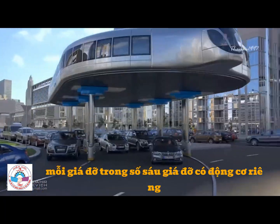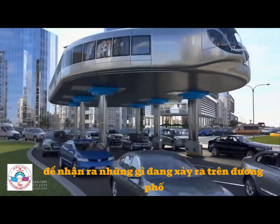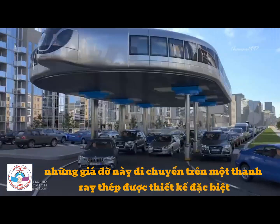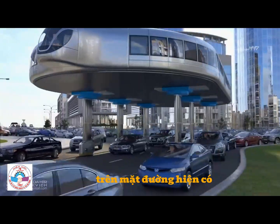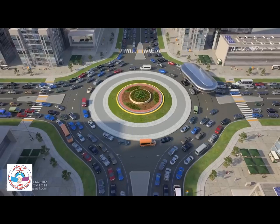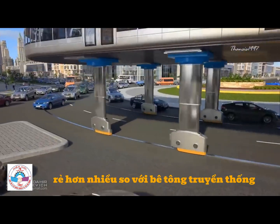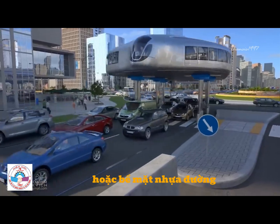Each of the 6 racks has its own motor and sensors to recognize what's happening on the street. These racks move on a specially designed steel rail on top of the existing road surface. The company says the cost to build the rail network is much cheaper than traditional concrete or asphalt surface.